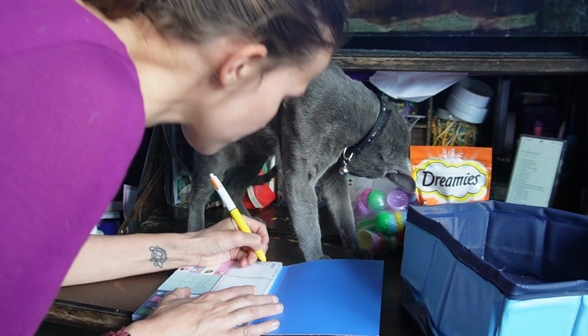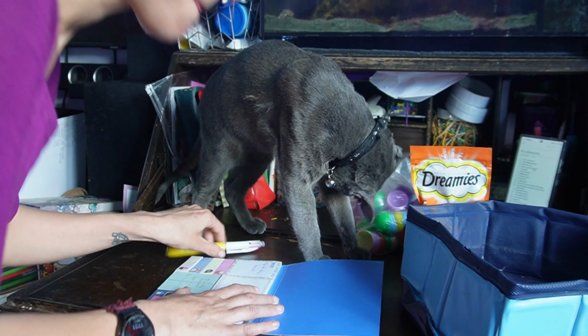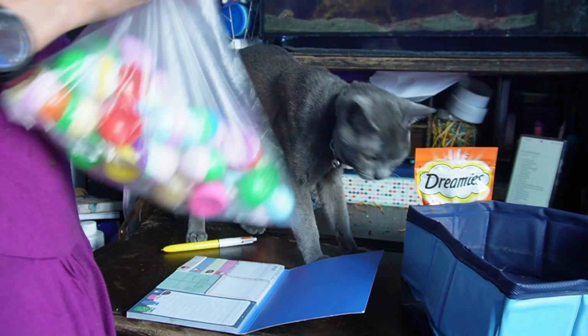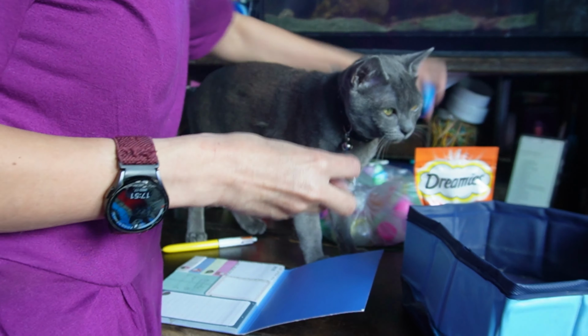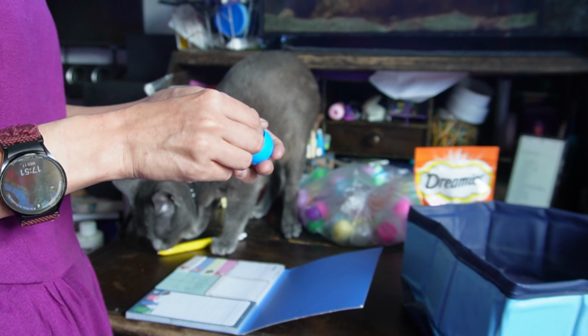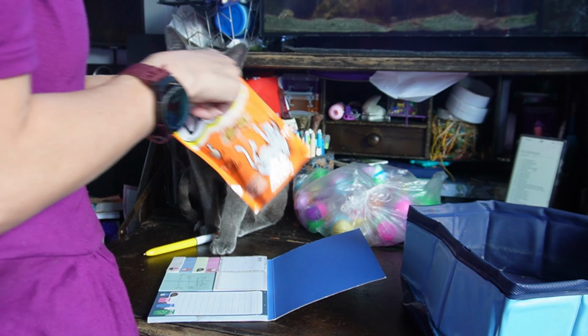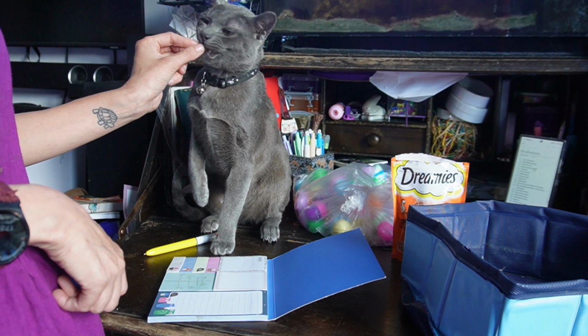All we're going to do is write out the adventure. We will get the sticky note, get the little plastic ball, fold it up and pop it in, and then after that we're going to add in a dreamy. But of course, before adding the first one in, it has to be quality checked by Ebi.